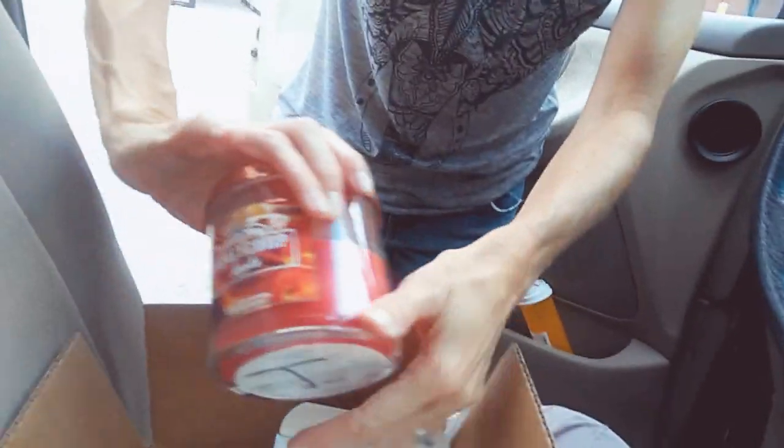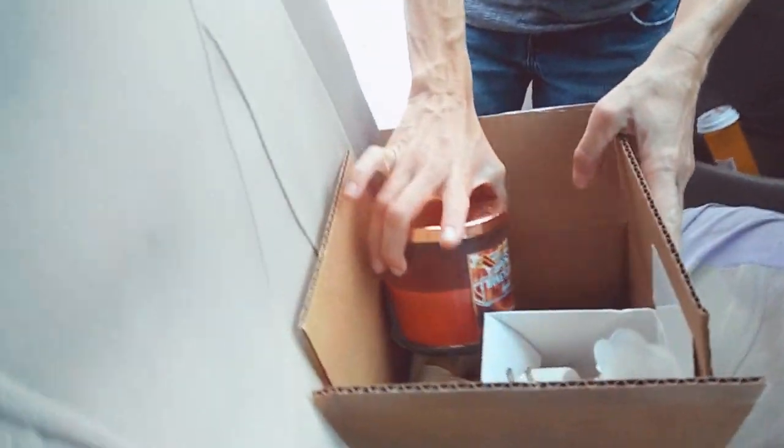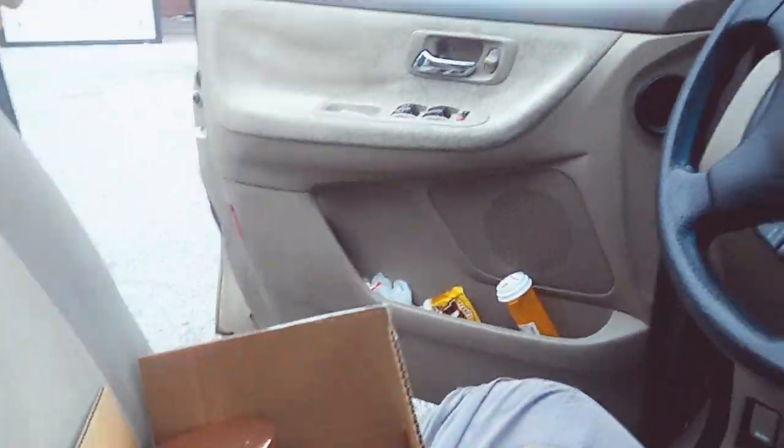What type of candle? Honey. Crisp apple, and it doesn't have any cracks. So I'm excited about that, even has a pretty top. Let's see what else I can find.